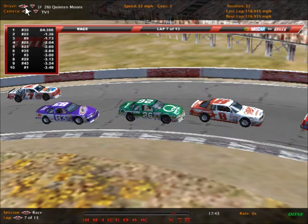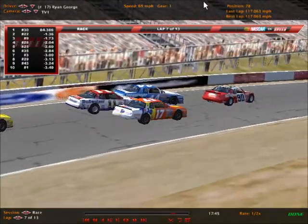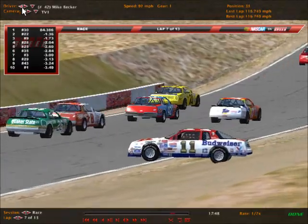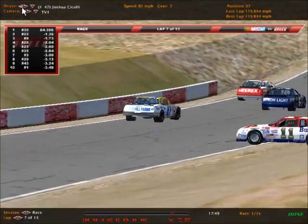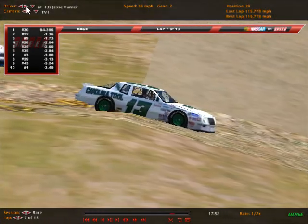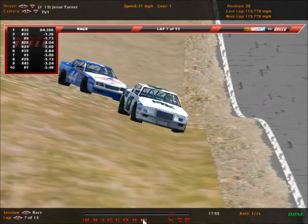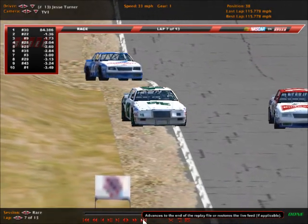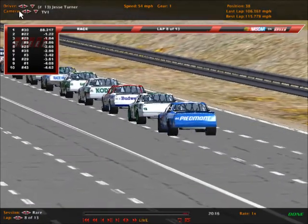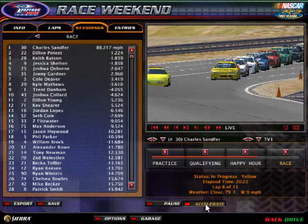Let's first look at what happened to the 11 and the 17. Well, see, there was Winkle turning Minnick around, and now, let's see, the 17 of Ryan George, he keeps on going. And Jesse Turner in 13, he got turned by Kyle Langland in 27. So, 3 separate incidents happening coming off the dreaded 6th turn here at Riverside. Nonetheless, all 3 of the cars do keep on going.